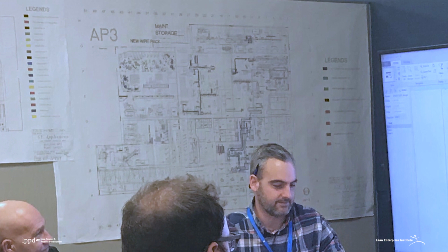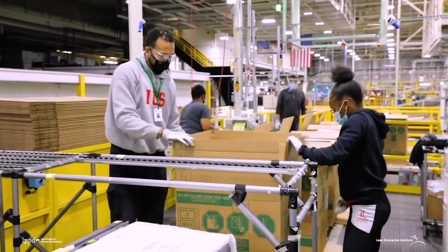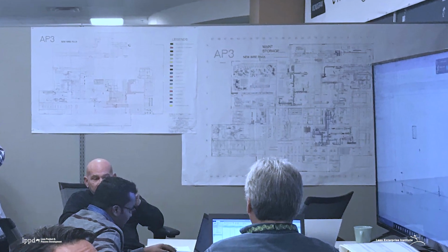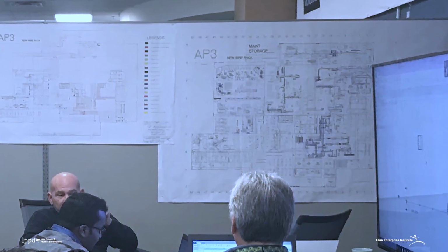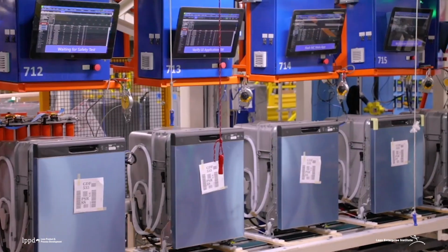I think it's very important to have the factory layout on the wall. We also have the factory right behind us, but it's easy to stand around the diagram and have a discussion. And it really helps drive the right dialogue about what work is being done where and how the product is going to flow through the process.